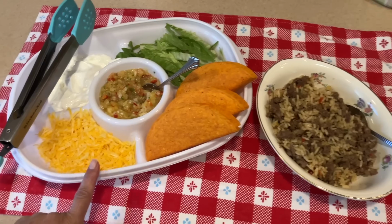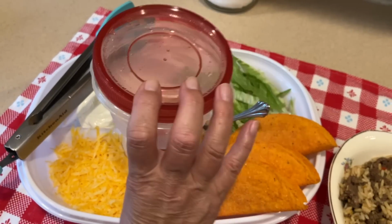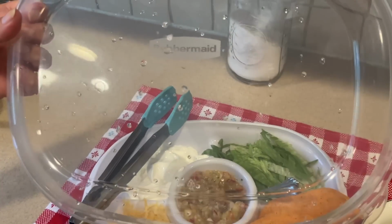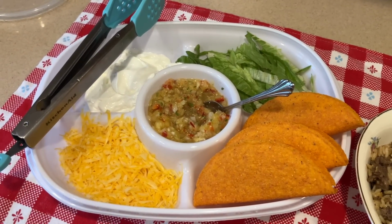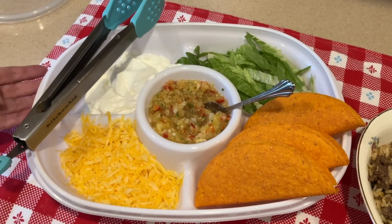This is another item I had and just stuck in a closet. It's by Rubbermaid. And it comes with this little container that goes in the middle if you need to travel with it. And it comes with a lid. I found it on a clearance rack a while ago. It's time we use it. And I thought it would be great for taco night. We always have so many bowls all over the kitchen table.